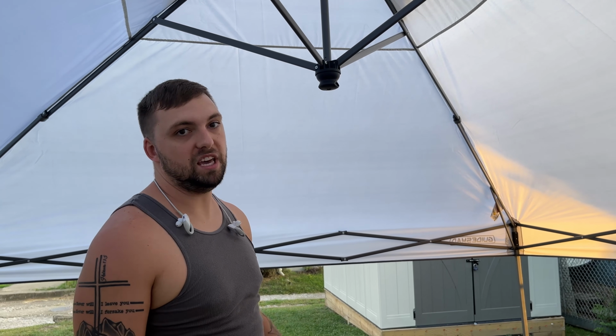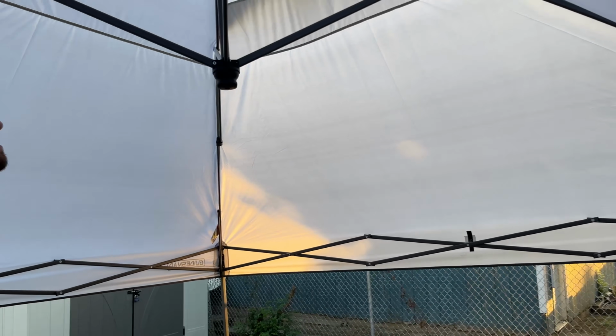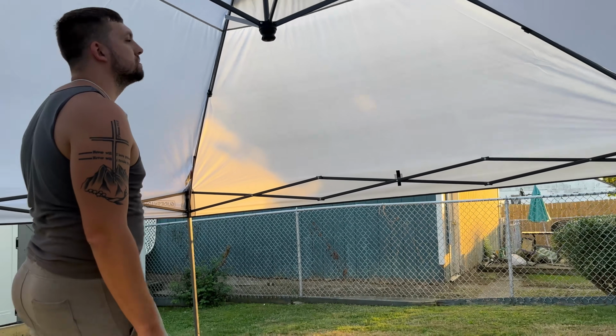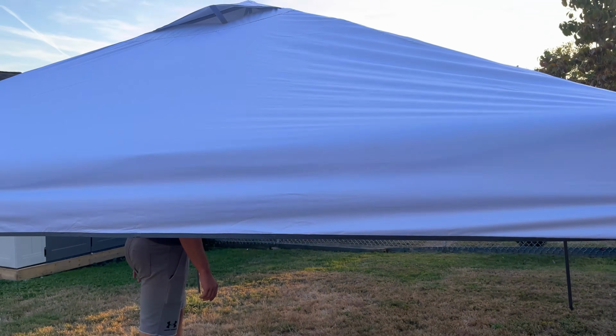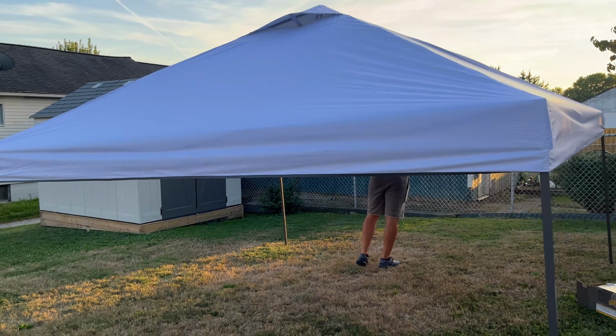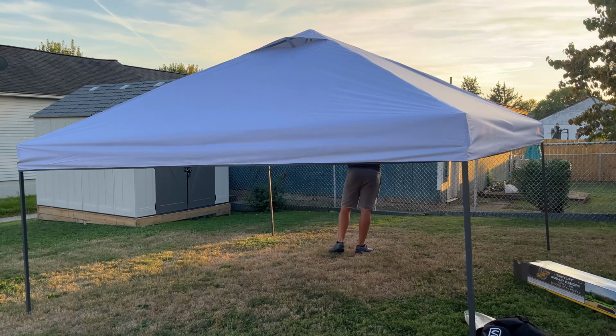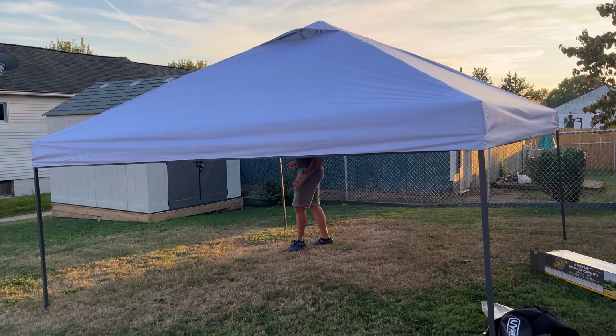Was it pretty easy? Yeah. It was easy. So yeah, I really like this. This is a little bit bigger than my other one. This is about a 12 by 12, and my other one I think was either 10 by 10 or maybe even 8 by 8. I'm not sure, but that's a little look at the canopy situation, and I'm glad we have that taken care of tonight rather than figuring it out tomorrow morning.